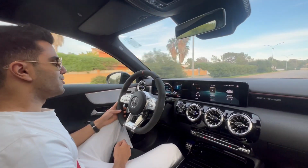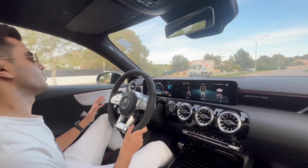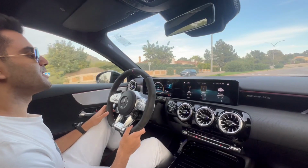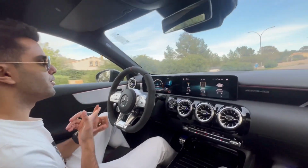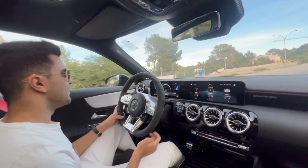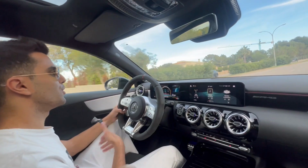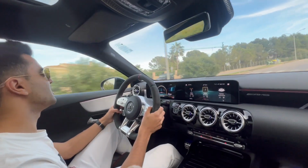And it's very different to the M2. They're two completely different cars for a similar price. This is more comfortable, this is easier to drive, the learning curve is not as big as the M2. And with this car I only want to floor it and floor it and floor it. It's so easy to pass the speed limit.